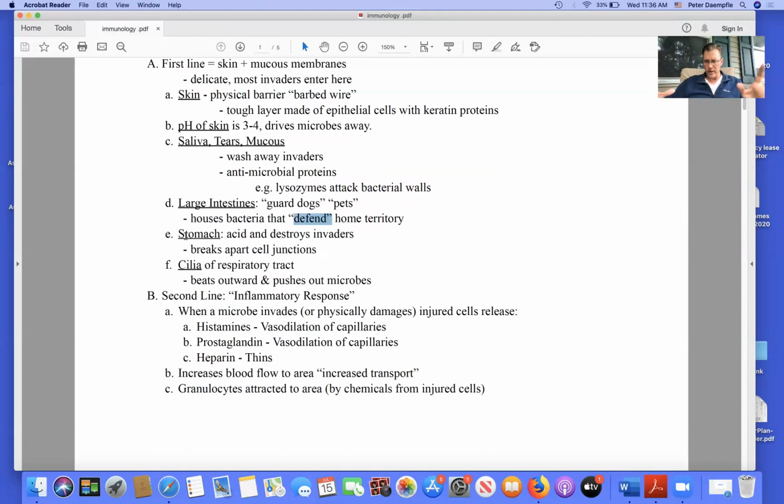And that's all part of the first line of defense. That's where you're not involving your immune system. It's protective. You know, they always say an ounce of prevention is a pound of cure. All these things are protective.